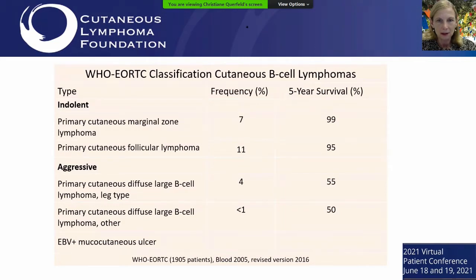ulcerated lesions. As you can see here, most of the indolent lymphomas, those two categories, do really well in terms of survival. The aggressive types have somewhat shorter outcomes, as the name says, and there's no data out on the EBV-driven mucocutaneous ulcer yet.